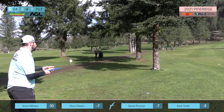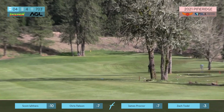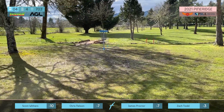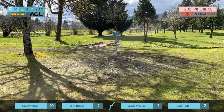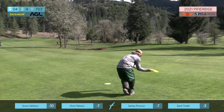Scott Withers here doing the same thing, waiting for the wind to die down a little bit. Nice and low. Get a good skip. Woo! Oh yeah, getting down, slidey. What a shot. Tags the basket stand and sits down. That was great. Gonna have an easy birdie tap in there.